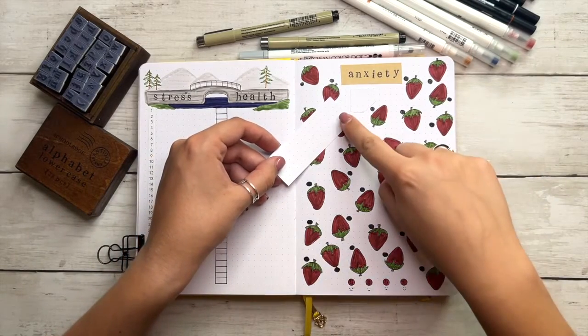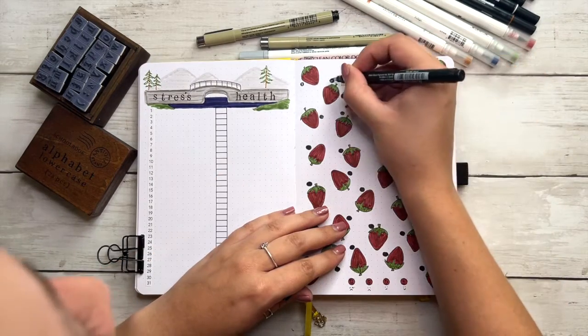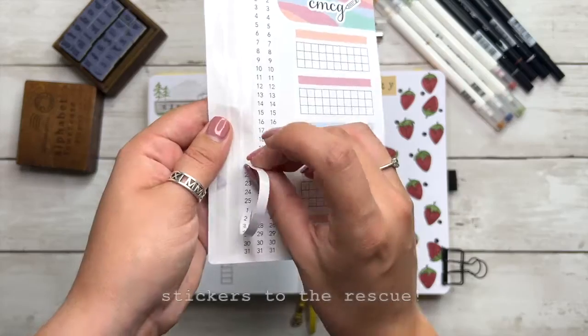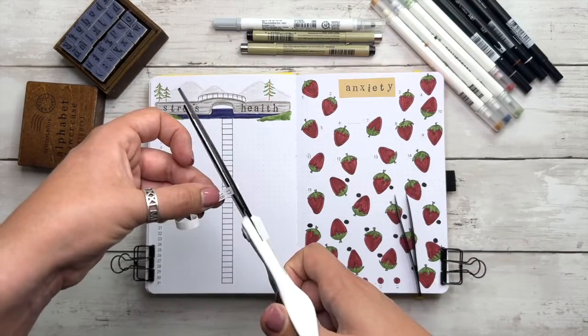I ended up covering the strawberry off camera, and then I tried to use, I think this is a Sakura Gelly Roll. It sucks. I've tried using it many times. It just doesn't work. So then I slept on it and decided to use a number strip, cut out the numbers, and cover up those black dots because that was the only thing I could think of to possibly try to save this spread.